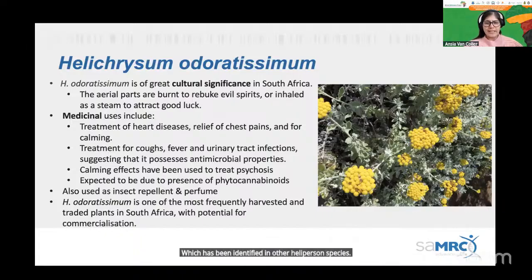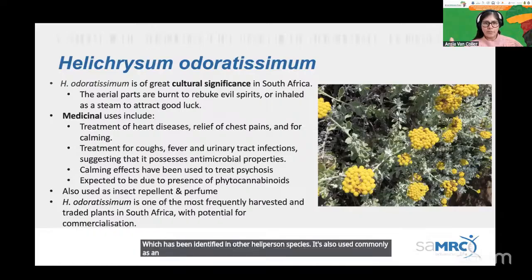It's also used commonly as an insect repellent or perfume because of the strong odor, and it is one of the most frequently harvested and traded plants in South Africa, and it has a great potential for commercialization.